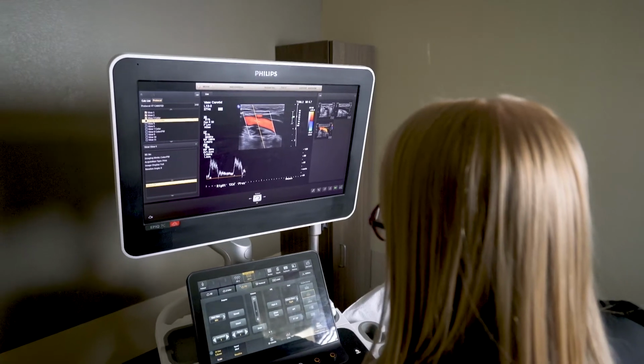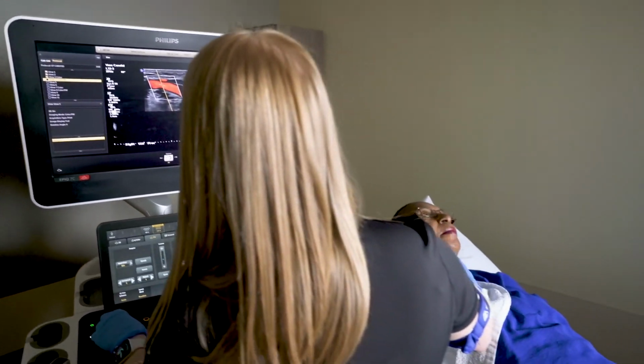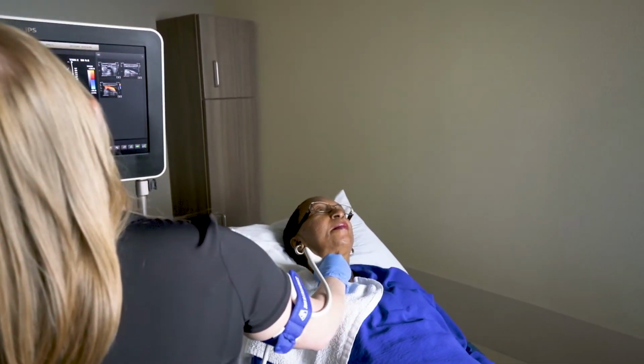We start with an ultrasound. Ultrasound will give us a good idea of where the blockage is and how severe it is. Someone that used to be able to walk, say, a mile but can't walk a block anymore, we can do an angiogram, place a stent or an atherectomy, clean out the artery, and now they can walk a mile again. It can be very life-changing.